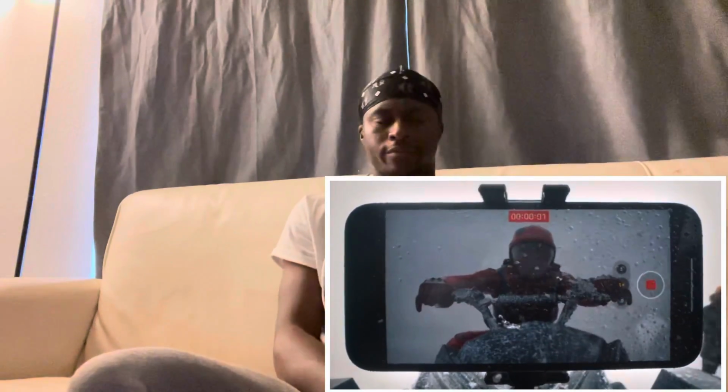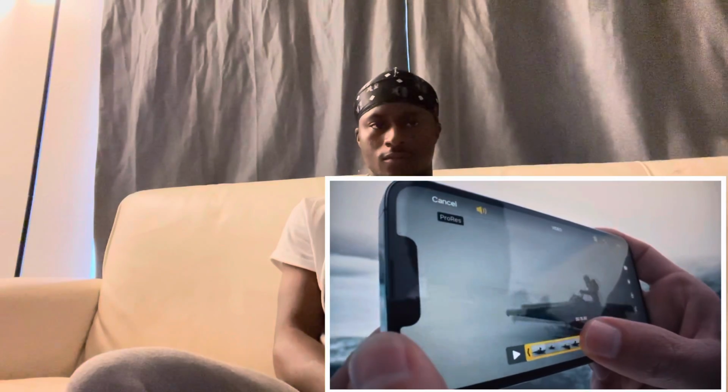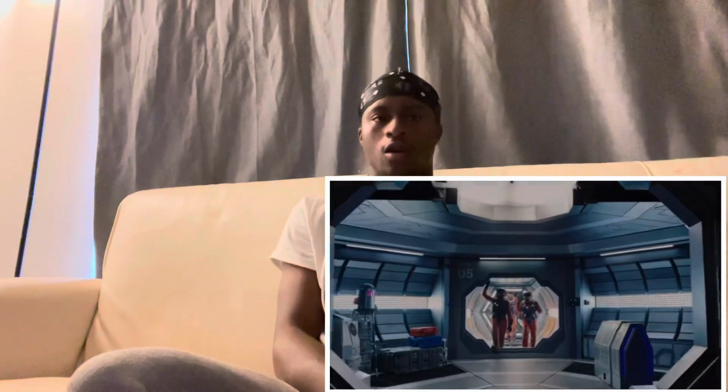Didn't even do that. iPhone 13 Pro offers filmmaking capabilities not possible in even the most expensive movie cameras. Now you can capture, edit, and deliver in ProRes, the same format used in the movie industry. And introducing Cinematic mode.